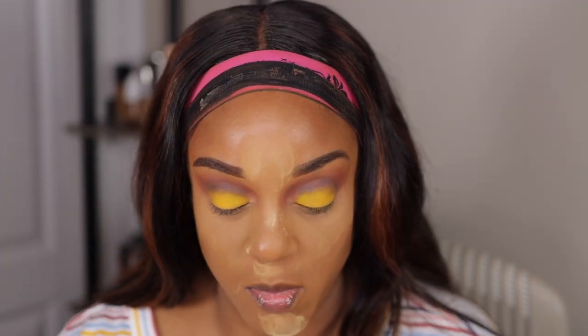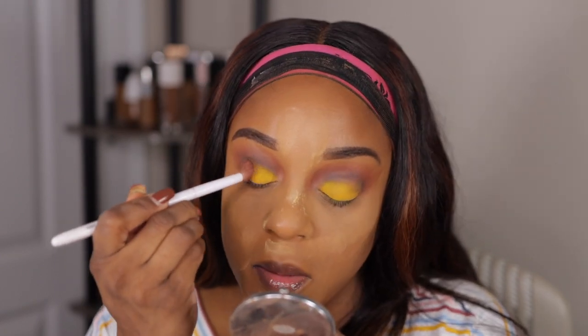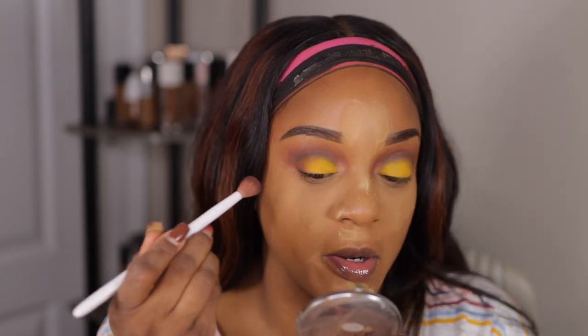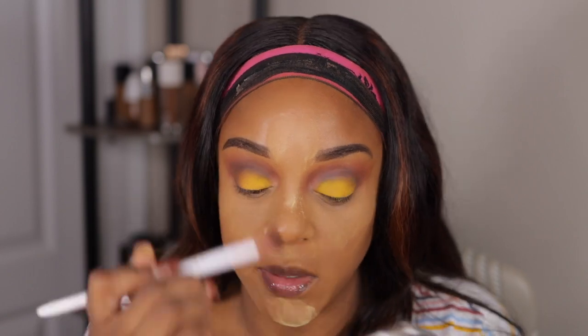Go in with my dark bronzer for the outer V. I could put black right there, but I don't want it to be that dark, I don't think. Not today.